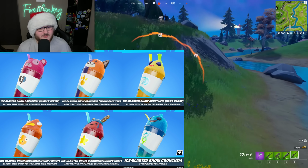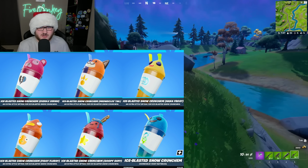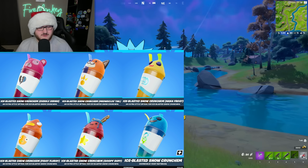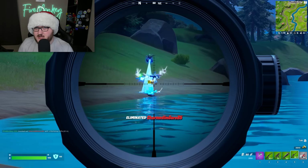So right when you get it, you'll get the normal, regular design Snow Crunch'em entirely for free, because it's the base variant. However, that Cuddle Team Leader variant you're seeing in the top left, that is exclusive to Fortnite Crew members only.